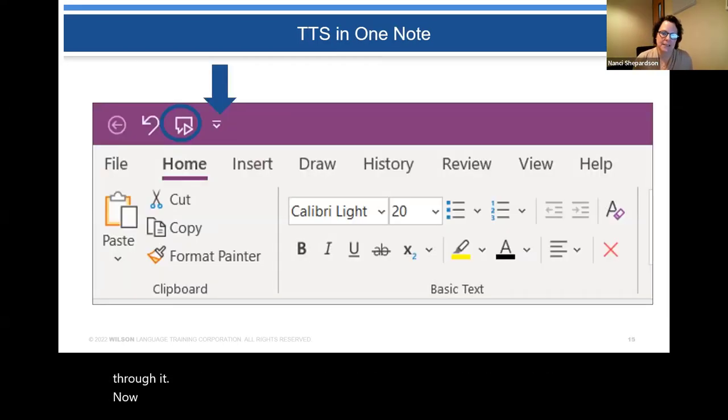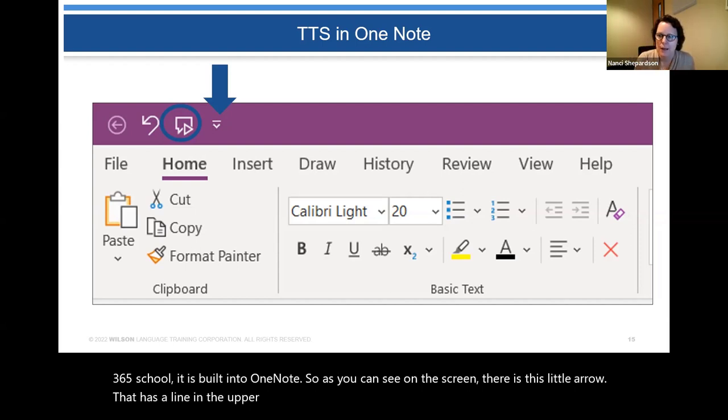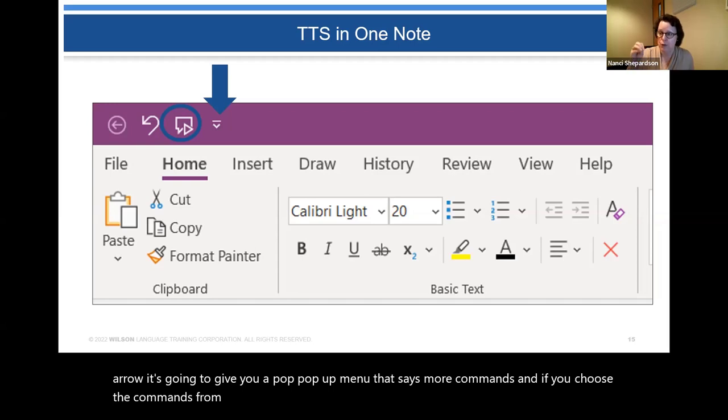Now let's look at how we turn on text-to-speech in OneNote. So if you're a Microsoft school or a 365 school, it is built into OneNote. So as you can see on the screen, there is this little arrow that has a line in the upper left-hand corner there. That is how you access your quick access toolbar, and that is how you customize that quick access toolbar. So once you click on that little arrow, it's going to give you a pop-up menu that says more commands. And if you choose the commands from that list, you can select all commands, and then you'll scroll down to the speak command, select that, and then click add.